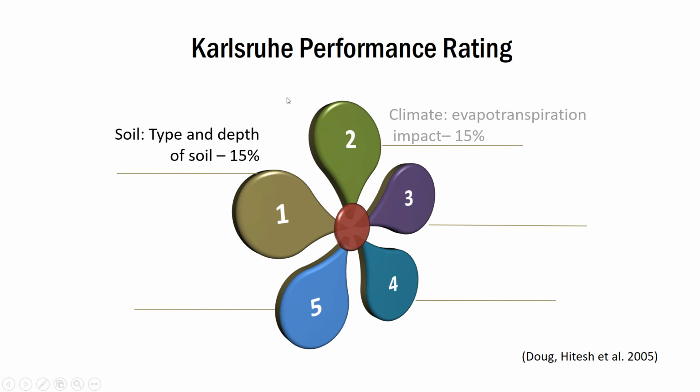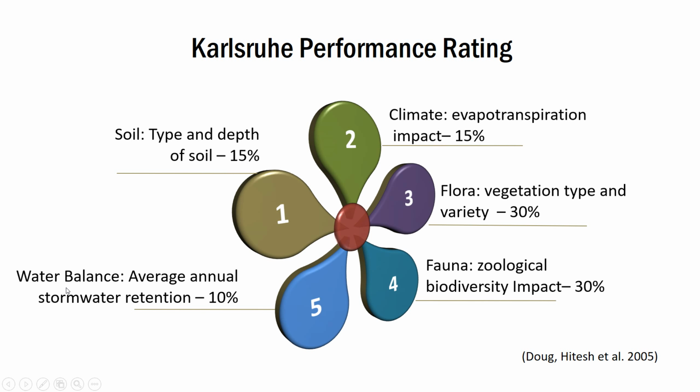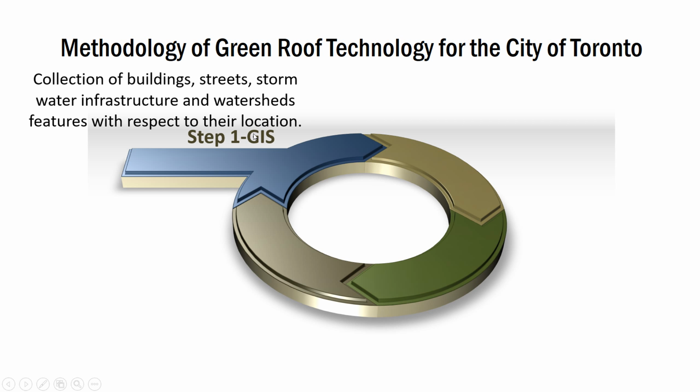It's called Karlsruhe. They said that the green roof should have soil type and depth of soil 50%, climate, evapotranspiration impact 50%, flora, vegetation type and variety 30%, fauna, zoological biodiversity impact 30%, and the last one is water balance, average annual stormwater retention, which is 10%.